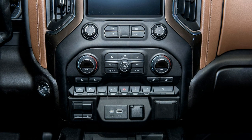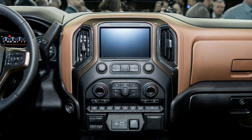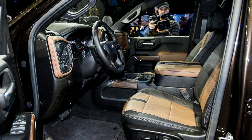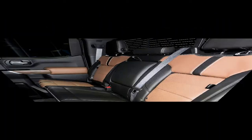GM already has the 10-speed in a number of its large SUVs including the Chevrolet Tahoe RST, Cadillac Escalade and GMC Yukon Denali as well as the Camaro ZL1. Roos would not say if all models will get the 10-speed. Lower trim levels such as the Work Truck or Custom might be equipped with GM's 8-speed instead. The rear suspension keeps its leaf spring setup as opposed to Ram's multi-link coil spring.